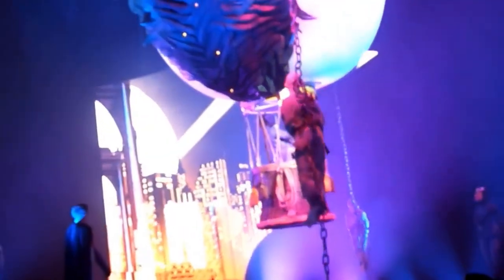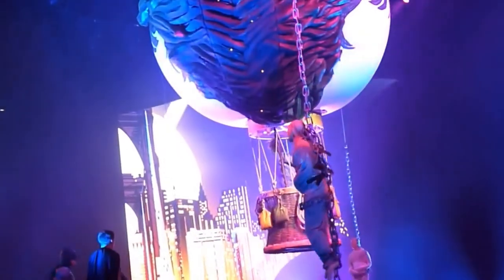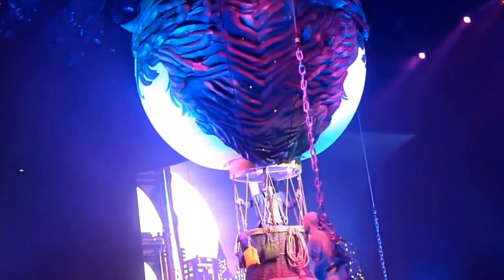And they never tried to do Batman Live ever again. I wish they could do it, or Warner Brothers would decide to bring it back, but it's difficult at this time.